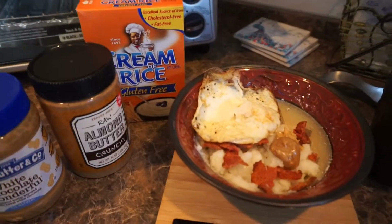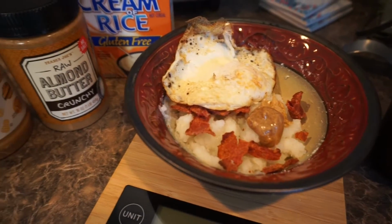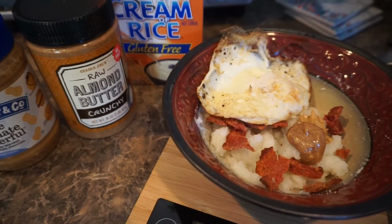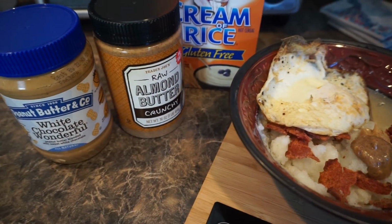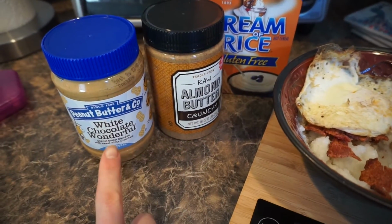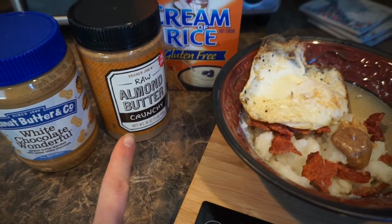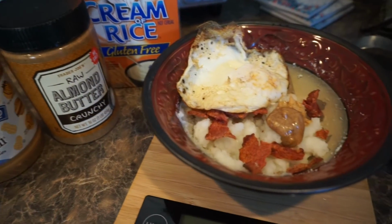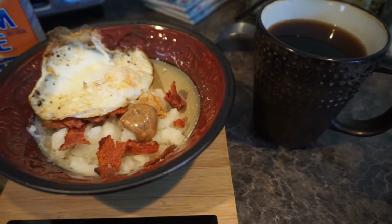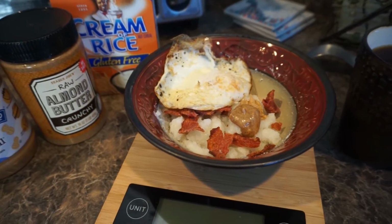So I had cooked 45 grams of the cream of rice, as you can see, and then there is a slice of uncured turkey bacon in there, and a fried egg, and 12 grams of butter. So I have 6 grams of the white chocolate Wonderful, and then 6 grams of the almond butter from Trader Joe's, and I'm just gonna break it up and mix it all up, and then I have my coffee. So I really like this meal. It's like the perfect combination of sweet and salty.